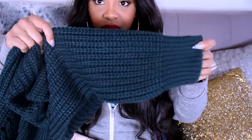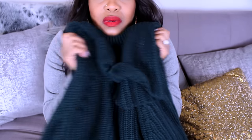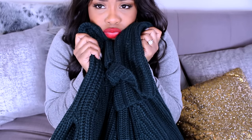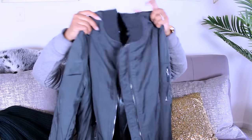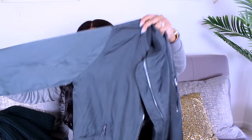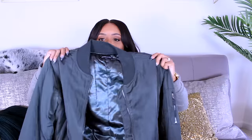Very large sleeves. It's just oversized. It's just so cute. The color is amazing. The last thing I got is this other bomber jacket, but it's actually a thicker material. And it's kind of like a gray blue tint. I don't know, green. It's like a mixture of everything up in here. But yeah. So that's it for this haul.